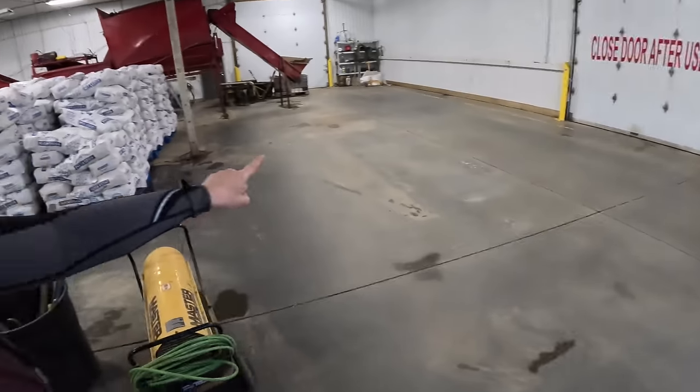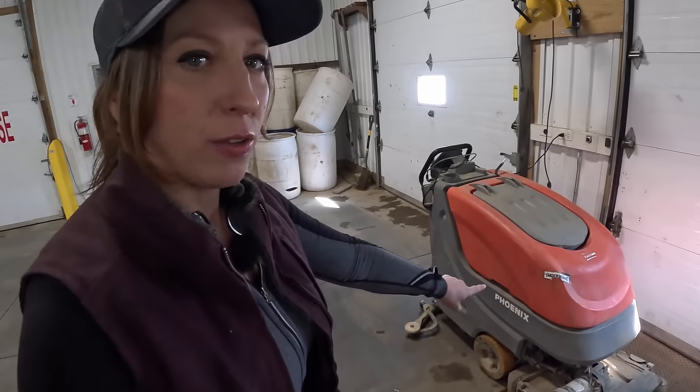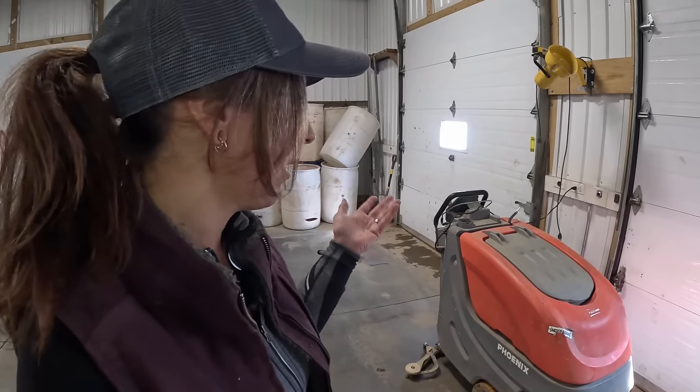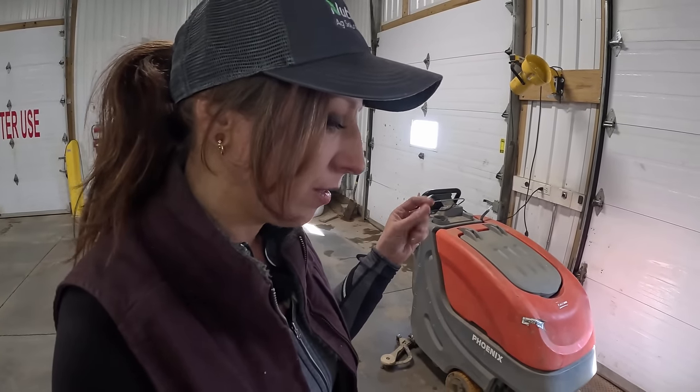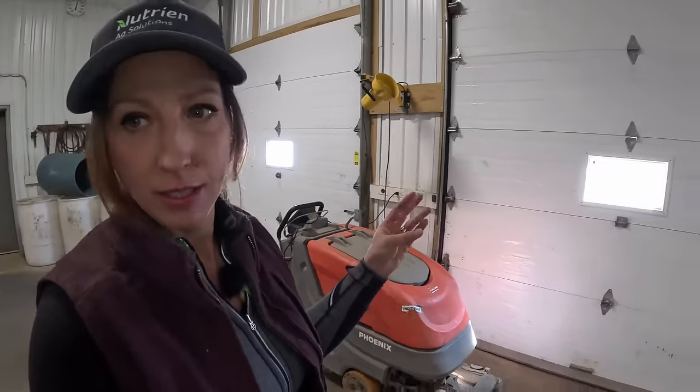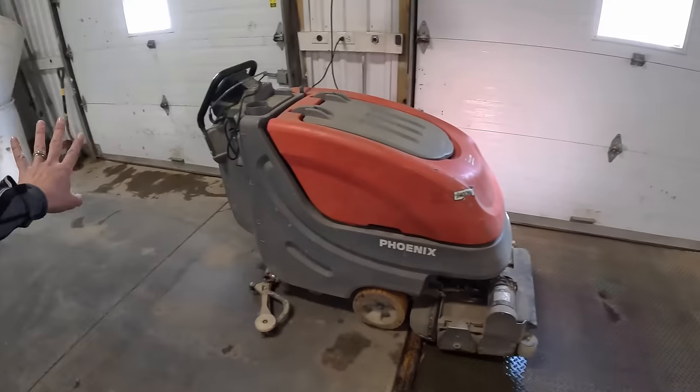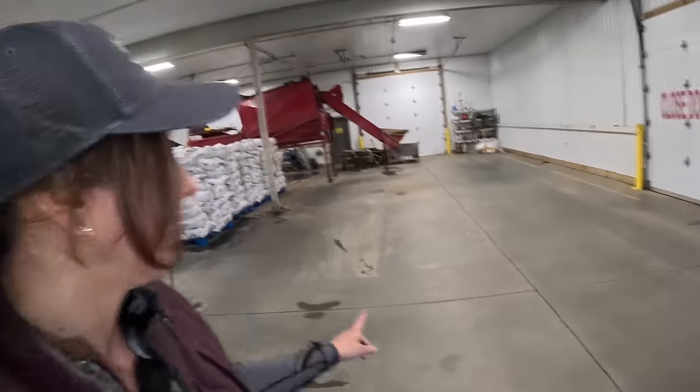Oh yeah, this. So anybody who has concrete floors, like polished cement floors, I'm sure this would work on just regular cement too, but this thing has been a lifesaver. It's a Phoenix. We got it through a forklift company. Nitco. That's what it is around here, Nitco. So we got this through them, and this thing has been awesome. It really has upped our cleaning game in here. I'm sure they have lots of different models, but this is the one that we use, and we love it. It's great. So I have been cleaning the floor over here.